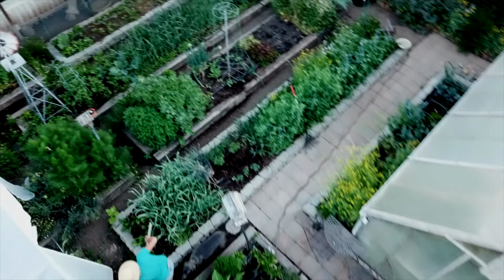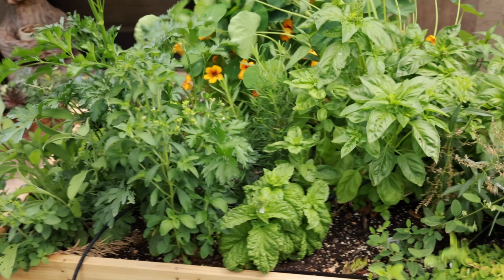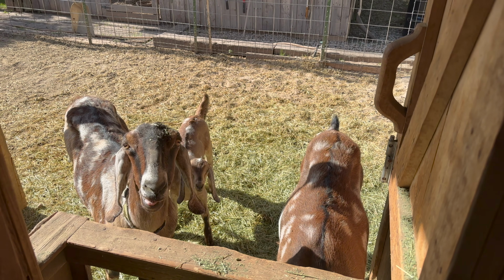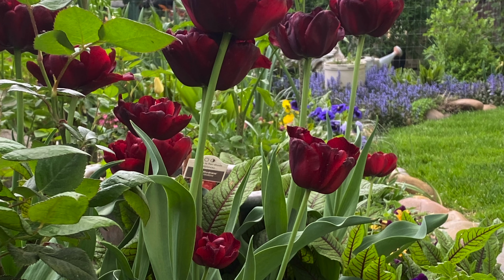The large garden provides food year-round in our climate. Tucked in the nooks and crannies are culinary and medicinal herbs, which is an essential part of our self-sufficiency, used for us and the animals we raise. And of course, lots of flowers for the soul.